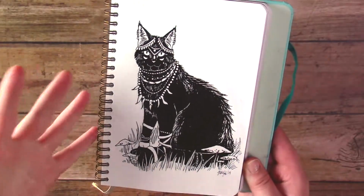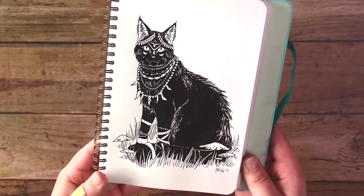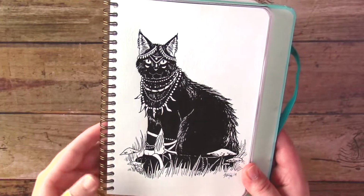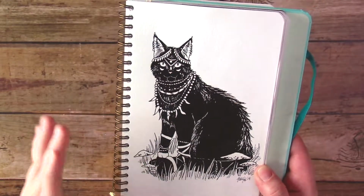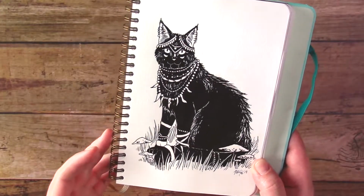I don't know what my fad is, but I have for years put jewelry on animals. I don't know why. I just think it's really pretty for some reason. So I did this all in ink, and it's actually the only piece I did in actual ink out of the bottle. So I find that kind of funny.